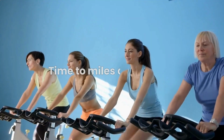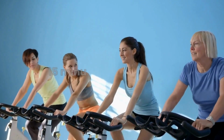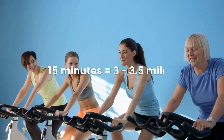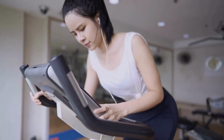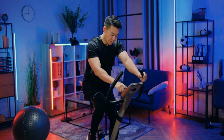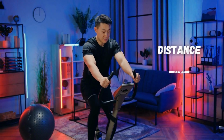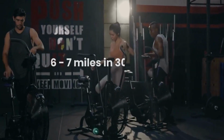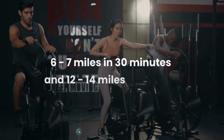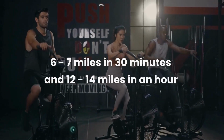Time to miles conversion. If you're going at the moderate pace of 12 to 14 miles per hour, 15 minutes on the stationary bike is 3 to 3.5 miles. However, the end figure depends on your speed. So it's best to look at your bike's readings because almost all exercise bikes offer standard stats that include distance, time, and calories burnt. But judging from that moderate pace, you'll pedal 6 to 7 miles in 30 minutes and 12 to 14 miles in an hour on your exercise bike.